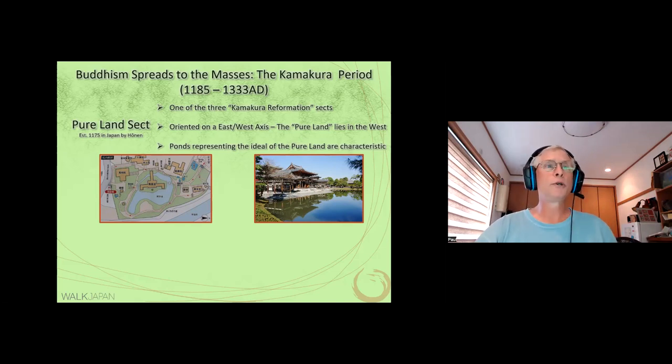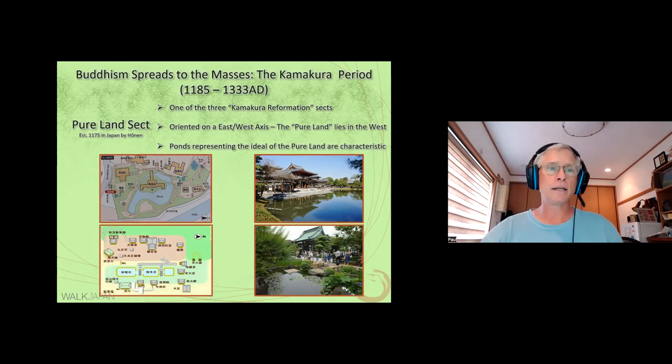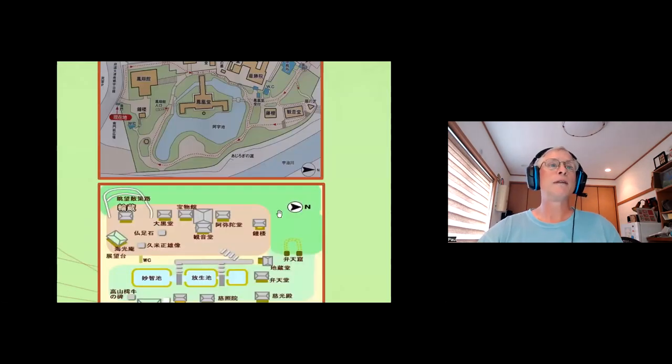Here we have the example of Byodo-in in Kyoto, and the example here is Hasedera in Kamakura. These are both Jodo, Pure Land sect temples. And if we look at the maps here, you can see the compass rose. We're pointing to the right here, which lets us know that we are indeed on an east-west axis here with the main gate to the east.